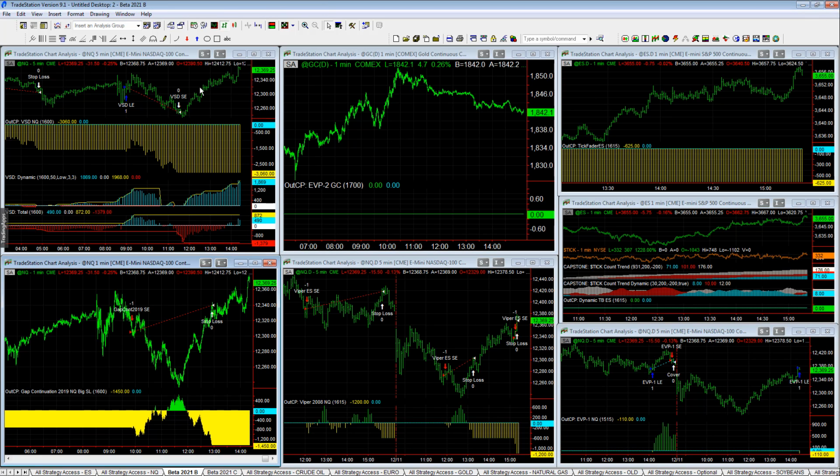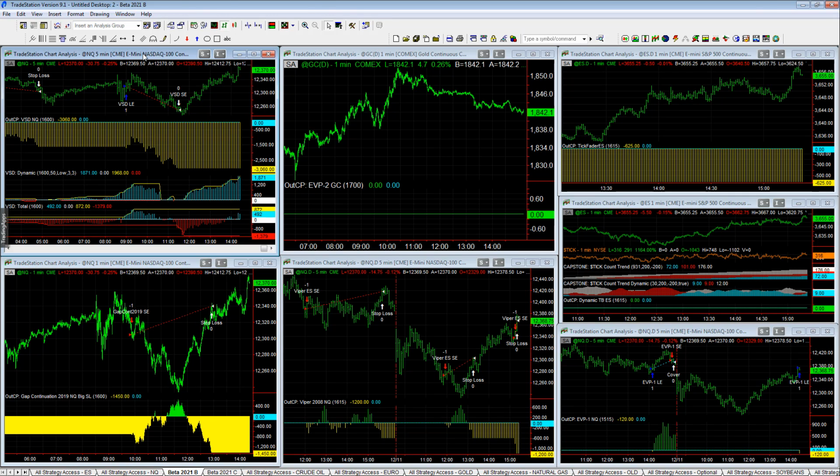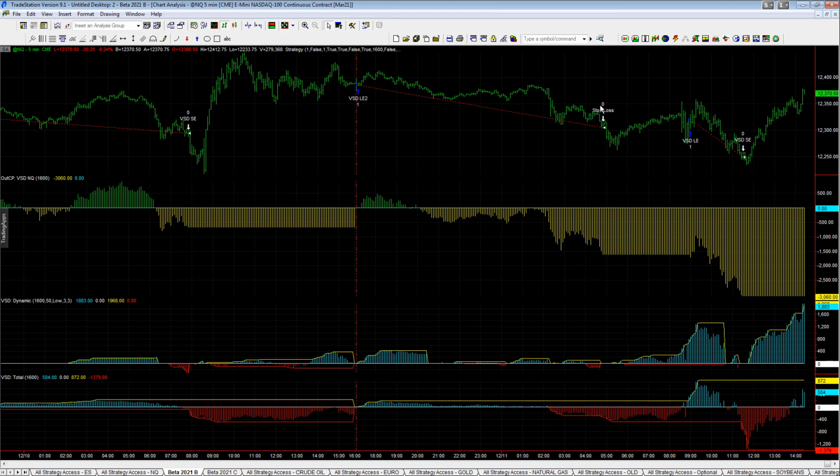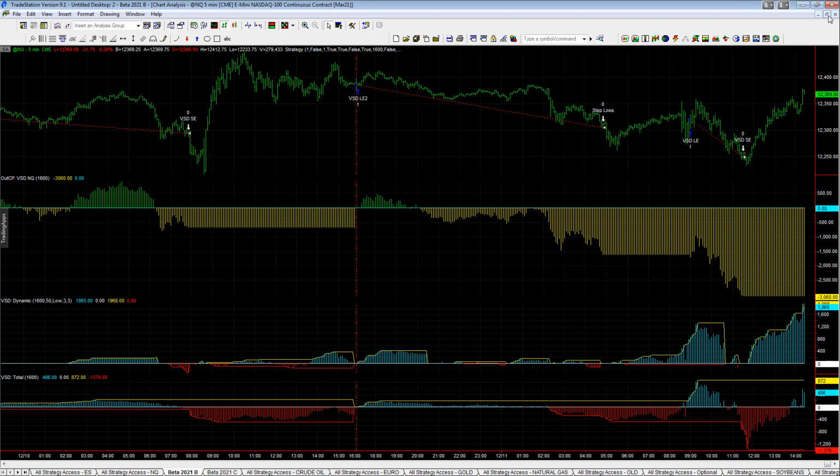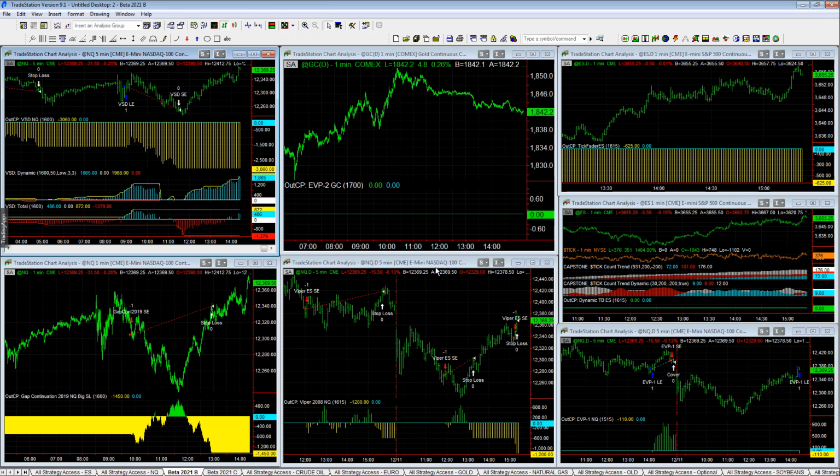And going over VSD, it's been long, and there's no follow through on the long side. We get long, rolls over, get long, roll over. And so the market is strong as far as prop up, but it doesn't follow through to the upside. So minus 3,060 today, and so stopped out twice on that.